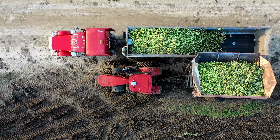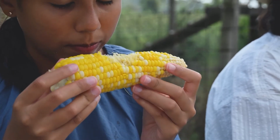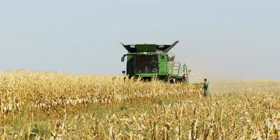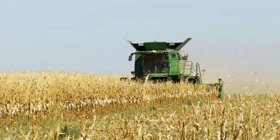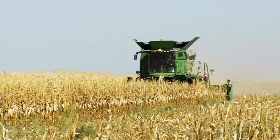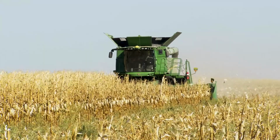Once planted and grown, one must harvest the crop. So how is corn harvested? We harvest it with a corn head. It's different than a wheat head. A wheat head has a sickle that cuts it off at the ground. A corn head actually runs it through a pair of snapping rolls and snaps the ear off, leaving the bottom half of the stalk.